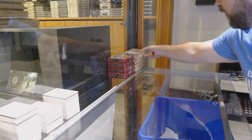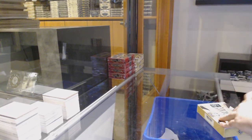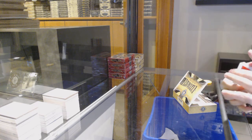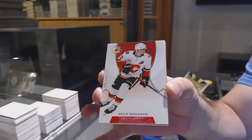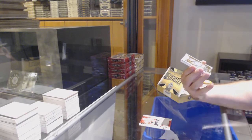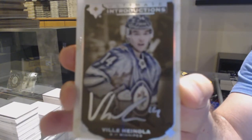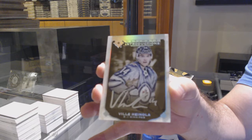Here we go, 12,526. We have the four box ultimate break, 1920. For the Calgary Flames, Sean Monahan /149. Monahan. For the Winnipeg Jets, Ville Heinola. Ville Heinola. Introductions, autograph.